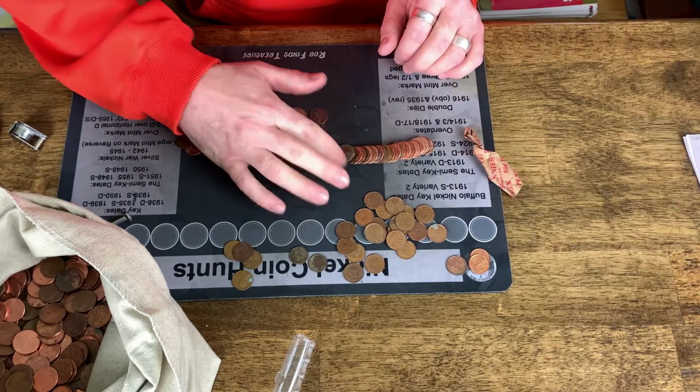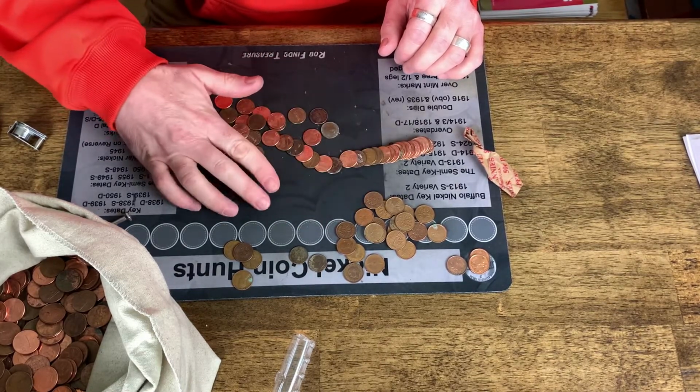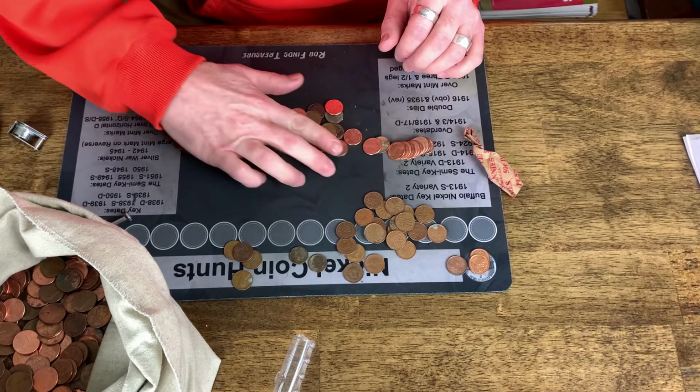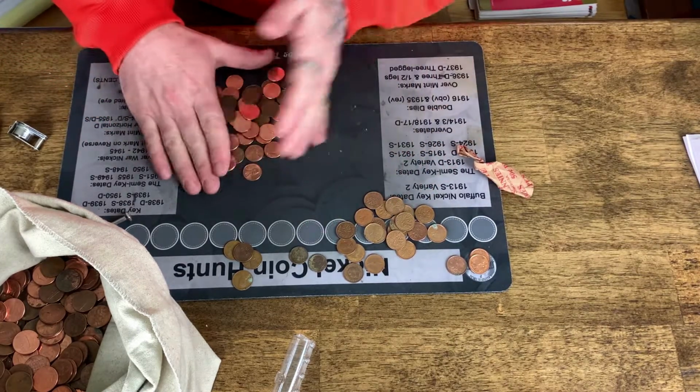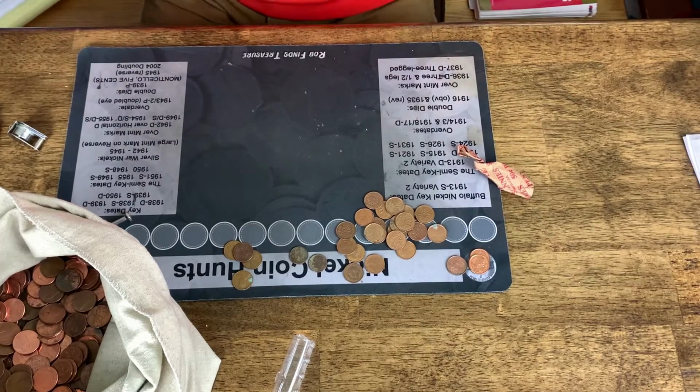1993 Canadian. Let's just double check real quick. I don't see anything else. No, nothing else in that roll.